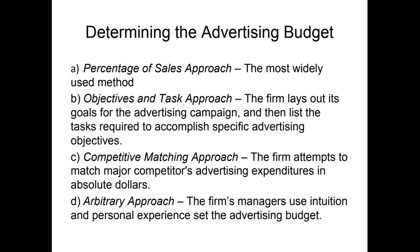The second way we can do it is called objectives and tasks, where we say, here's my plan, here's the objectives I want to achieve, and then here are the tasks and the cost. That's very specific. Once you've got your percentage of sales approach, then you might break it down: I've got $10,000 I'm going to use out of my $1 million, so what do I want to accomplish with that? Typically, objectives and tasks fits within that, after you've determined how much, rather than being the sole determinant.